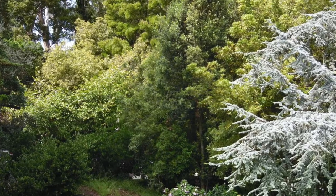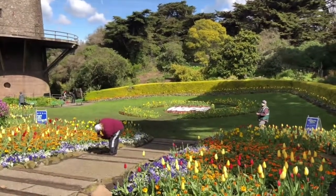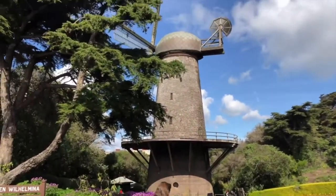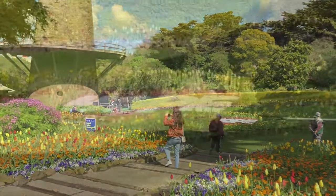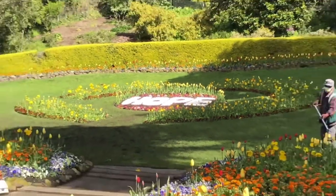Golden Gate Park has some amazing photo stops, but none of them are as beautiful as this little pocket tulip garden with a beautiful old-fashioned Dutch windmill known as the Queen Wilhelmina Tulip Garden. Queen Wilhelmina was the Queen of the Netherlands back at the turn of the 20th century, and she donated the windmill to San Francisco way back in 1902.